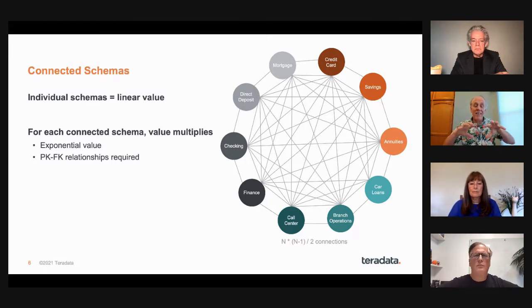And if you've got these n schemas, and if we connect them, that gives us n squared connection points and n squared value. So the connections and the level of governance required so that you have consistency in how we generate surrogate keys is important. This is part of the engineering discussion that we're going to facilitate in today's workshop. Next slide, please.